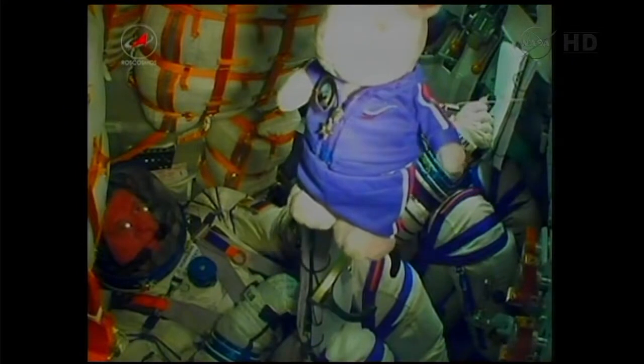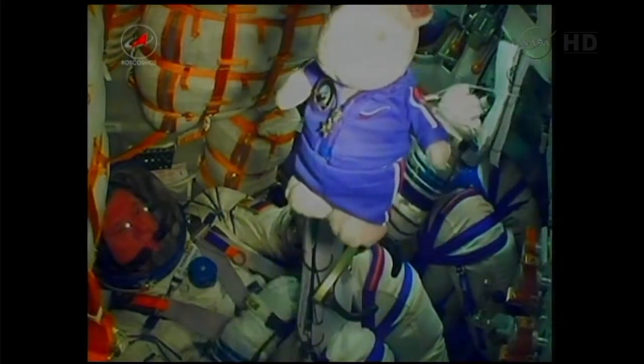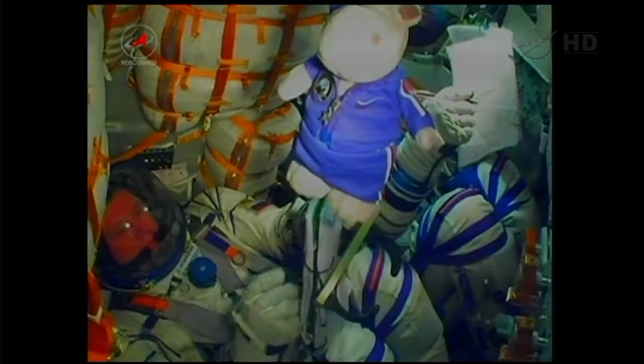So the crew of this Soyuz is wrapping up some paperwork, talking with the ground teams that oversaw their launch. You can see the hippopotamus that was given by Novitsky's daughter to him and the crew, floating there in front of the camera. Novitsky there at the bottom left-hand side, Evgeny Tarelkin there at the top right-hand side, Kevin Ford just out of frame to the left.